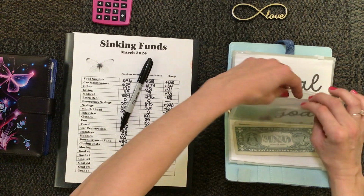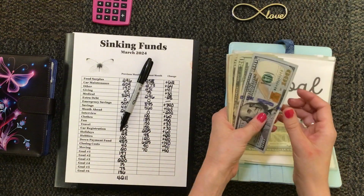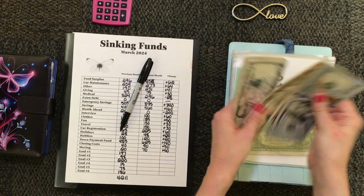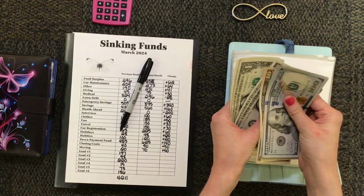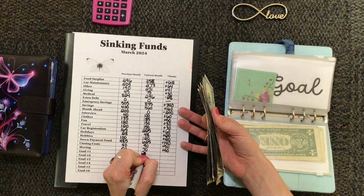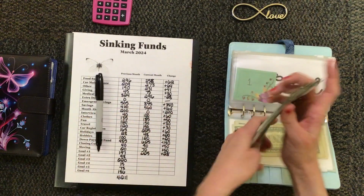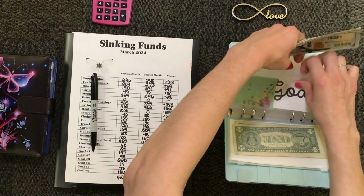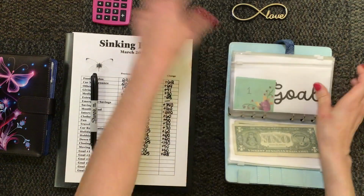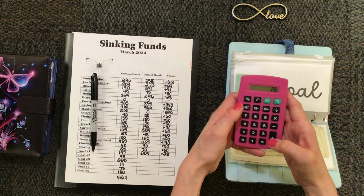So my goal number 1, I started with 197, and now I've got 100, 20, 40, 60, 82, 210, 15, 20, 21, 22, 23, 24, 25. So that grew by 28. Okay, I better double check just because I am doubting myself at the moment. Yes, 28, okay.